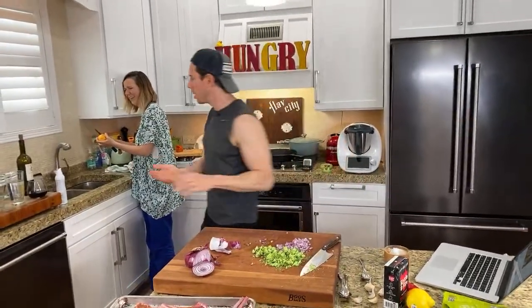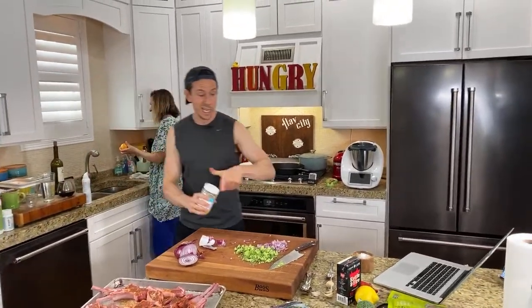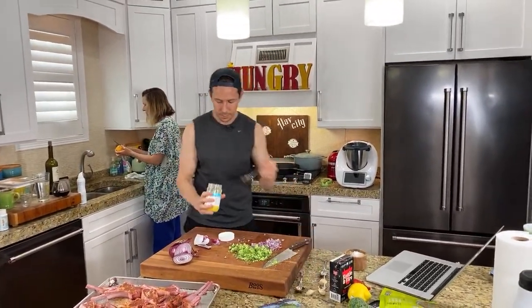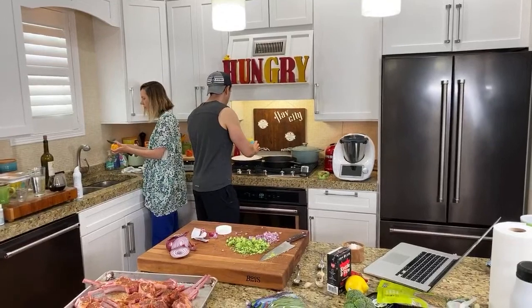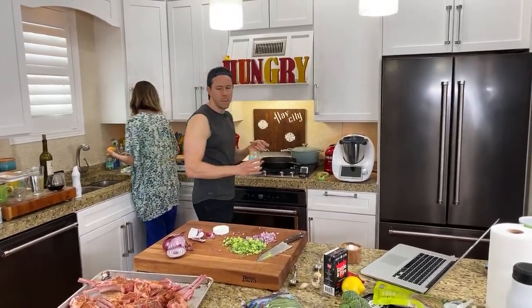Okay, we're going to cook this in ghee, our Thrive Market ghee. Love that stuff. Just use fruits, like just use natural fruits for sweetness. It depends what you're doing.